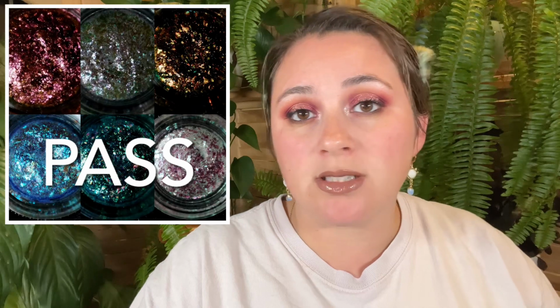I think these are lovely. Honestly, I think they're really pretty. I'm not opposed to them. For right now, it's going to be a pass from me. I don't need to customize any of the Lethal palettes that I already have right now. And if I did something like that, it'd be down the road. So it's not an immediate thing. I think the pot flakies are really pretty, but it's not the type of product that I reach for a lot. So I'm going to say pass. But I love Lethal. I enjoy their products, and I have several palettes. It's just not anything I need right now.